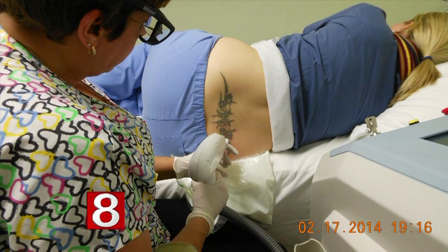But it's as simple as the patient lies so that the area can be exposed, and the treatment is done. It doesn't really hurt. It feels kind of like a rubber band snap. And we use numbing gel for a good 30 minutes beforehand, and we have the patients take a couple of rapid release extra strength Tylenols also.